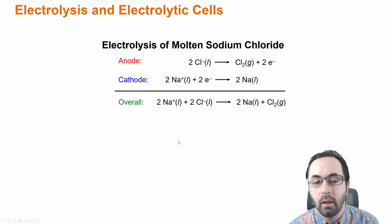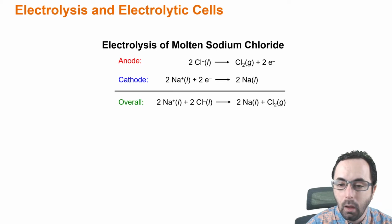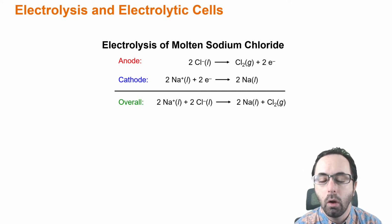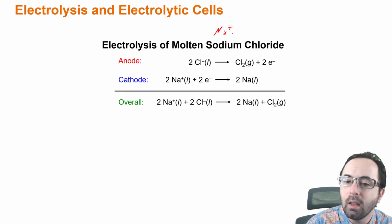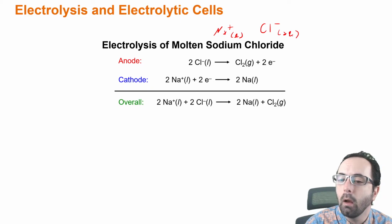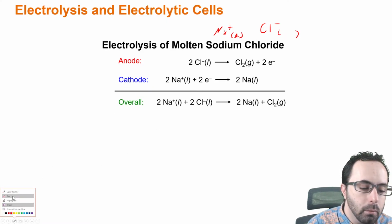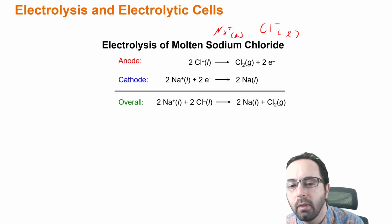So here is electrolysis of molten sodium chloride. So this is sodium chloride that has been melted. It contains no water. So if you don't have water, you don't have to worry about the oxidation or the reduction of water. You just know that if you've got sodium chloride and you melt it, then what you've got is liquid sodium ions here, and liquid chloride ions. Not aqueous, rather, sorry, liquid, because there's no water. It's just melted sodium chloride. So what you've got is these ions floating around.